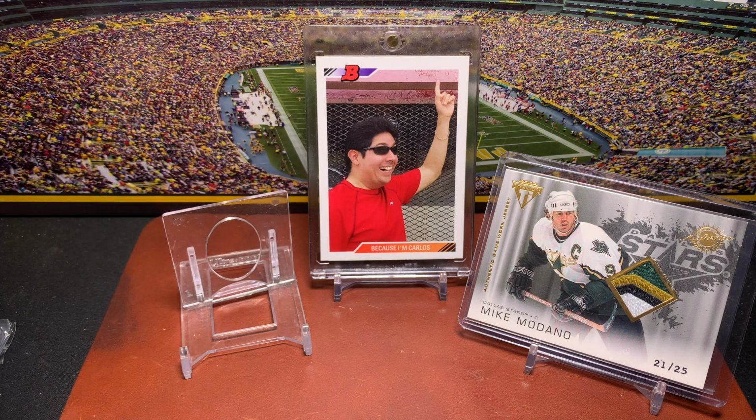Good stuff. All right. We're getting down to some really good stuff here, and believe it or not, I've still got some more nice patches. So all the rest of these to finish off with, you're going to see 4 more patches here before I'm done. So next one here is 2007-2008 Artifacts Hockey.